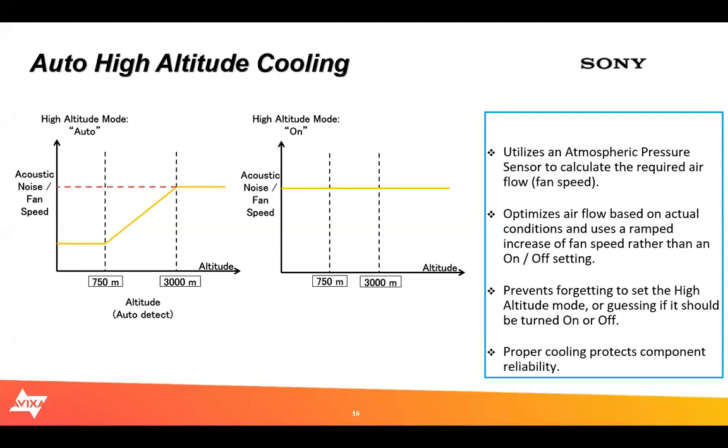One of the things is that it prevents setting the high altitude mode. Some customers don't know that there's a high altitude mode setting available, or they guess. They don't know whether it should be on or off. They don't know what high altitude means for them. For us, it's 1,500 meters. That's our threshold, but customers would not know that, and they'd have to ask. So this prevents that issue from happening. And then, of course, the whole reason behind this is the proper cooling protects the components and the reliability.